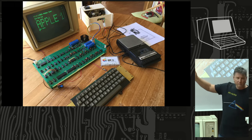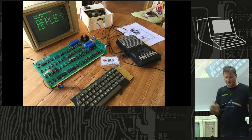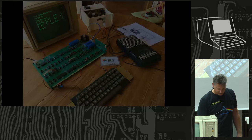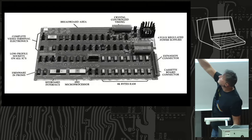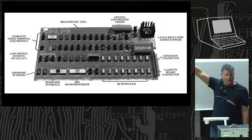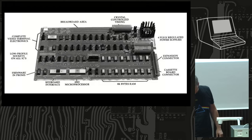This is at my home because I did a rebuild of the Apple One a couple of years ago and showed that also in another session, which you can still download or look at as the CCC streams for the story of the Apple One, but today we have a different topic. Here you can see in the upper left corner the video circuit. And the connector over there provides the video signals, which you can use for connecting a composite video monitor.